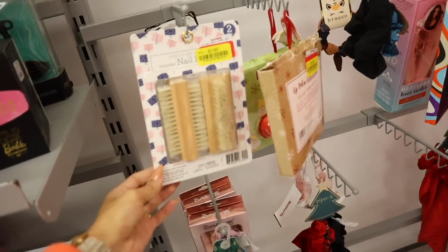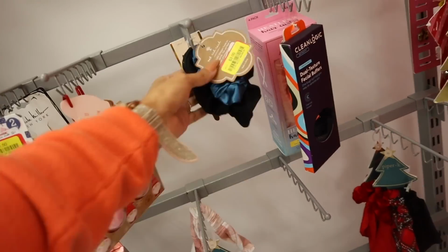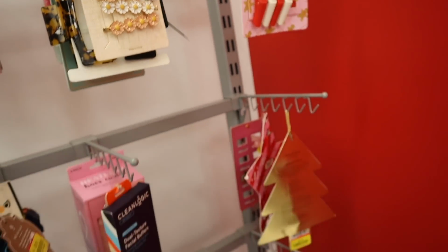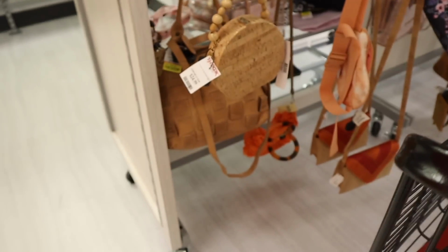And what do we have over here? So nail buffers for $1.50. This one is $2. They have scrunchies for $3. Flat ones for $2. All of these are so cute. I love these styling clips. So $4. The one down here is $3. So the jade roller. Of course, we need to look at the purses.